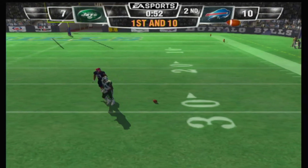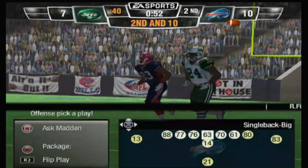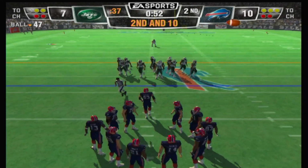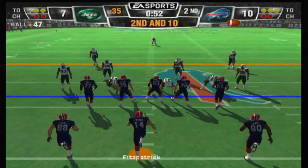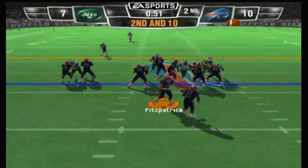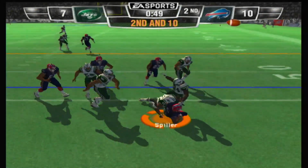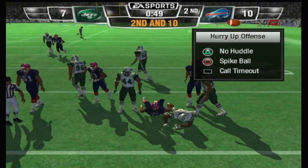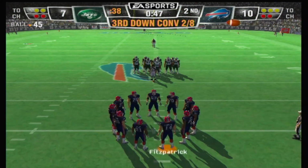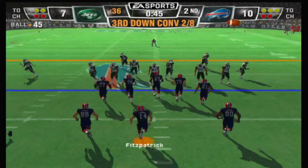He drops the easy pick. Evans was the intended receiver on the play. Second and 10. Ball on the 47-yard line. Set. Hit and dropped behind the line. Yeah, great defense at the line of attack, but also very impressive pursuit to the ball.